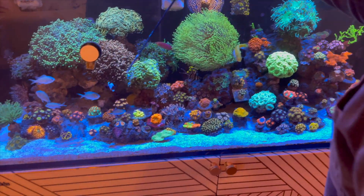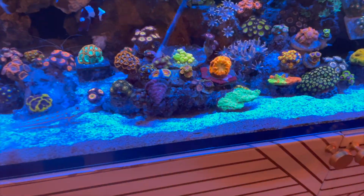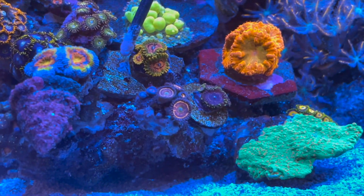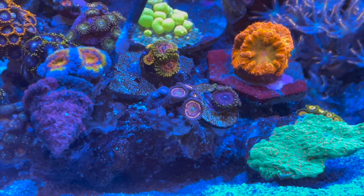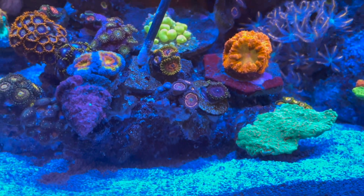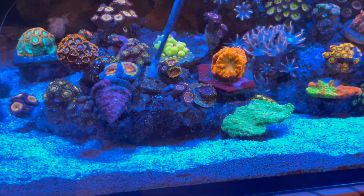All right, guys. So it's super hard to see, and if you don't know what you're looking for, you could probably miss it. But that little thing right there, it loves zoas. So I'm gonna go in here and knock this sucker off. Come on.